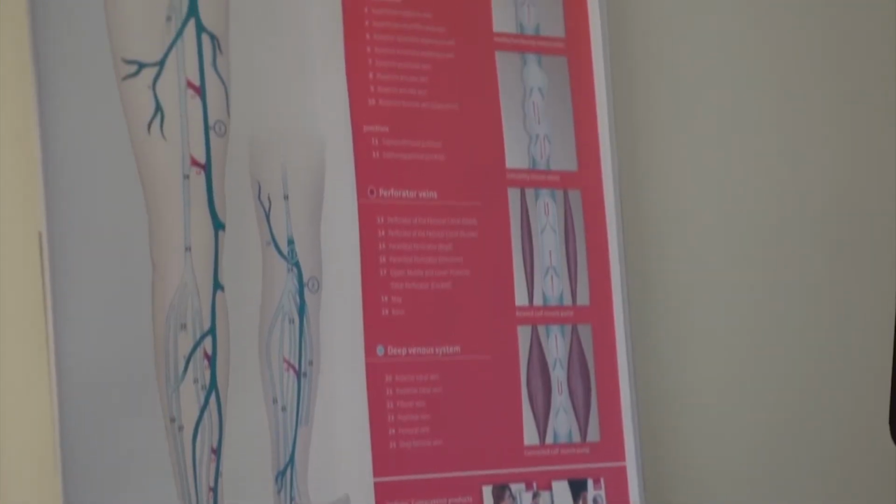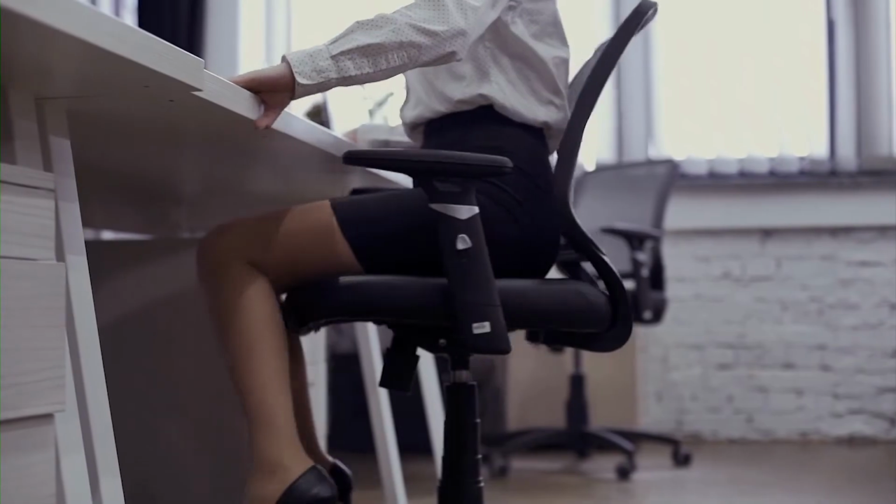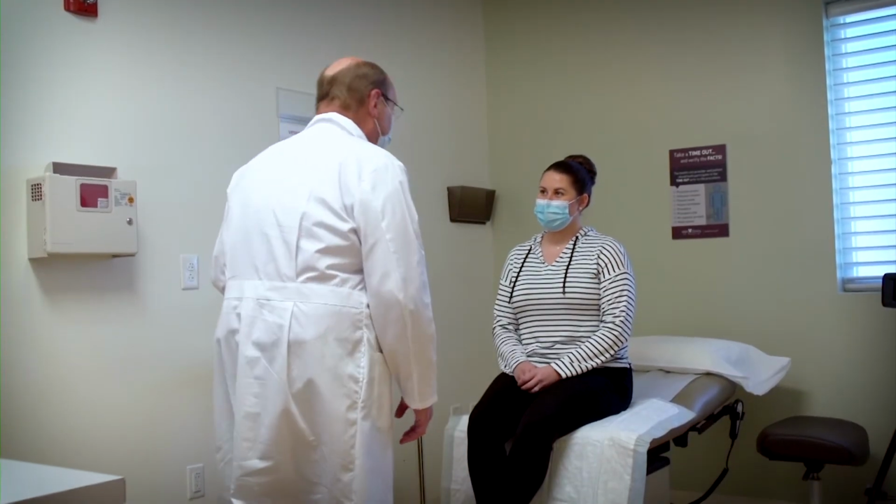How do you tell if you have vein disease? The most common symptoms are aching, heaviness, fatigue, sometimes throbbing and itching, and these are seen mostly after a day where you spend a lot of time on your feet or where you sit for prolonged periods of time. Our primary age group that we see is in the 35 to 60 range. However, vein disease is certainly encountered in both the older and younger populations.